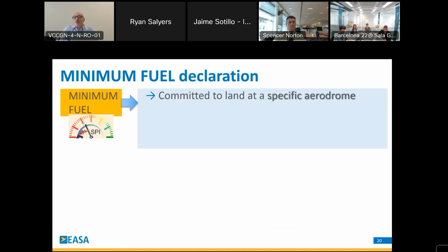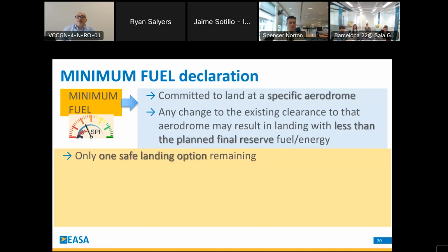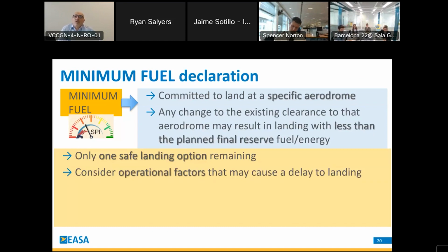The minimum fuel declaration is also an important pillar of this in-flight fuel management policy. It needs to be clearly understood by the flight crew. What it means actually is you are committed to land at a specific aerodrome, and any change to the existing clearance may result in landing with less than the final reserve. It's important that the crew understands there's only one safe landing option remaining. So you're not in a Mayday situation, but you are, let's say, just with one safe landing option.